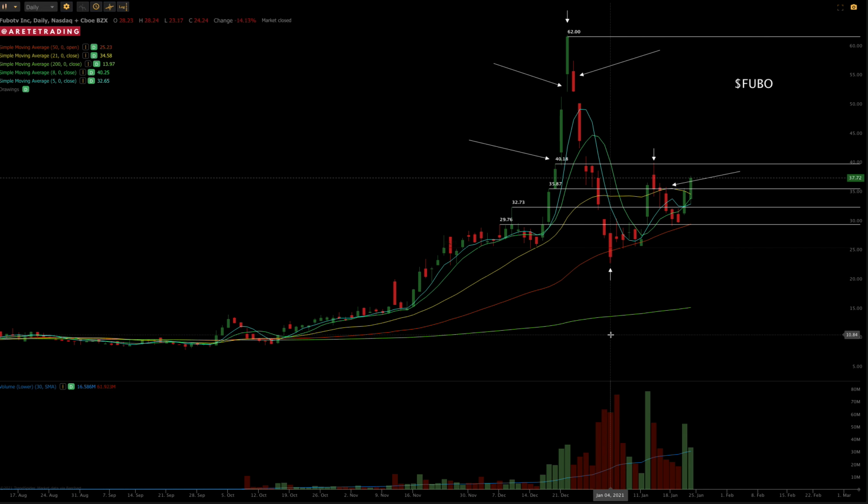Now let's just go through something here, because this is important. All this red selling encapsulated all of that. But look at this. We break, we have one day below the 50, and then what starts to happen? The 50 starts to become support. So moving averages can be support and resistance, right? And that's what happened here.